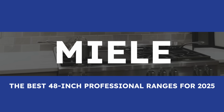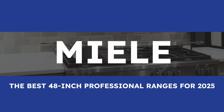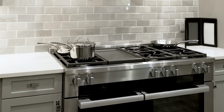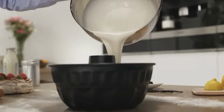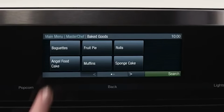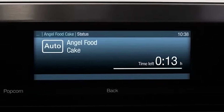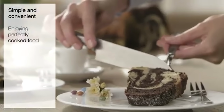Miele only offers dual fuel and is easy to clean. The grates can be placed in your dishwasher while the racks can be left in the oven during their self-cleaning mode. And Miele allows you to use technology to cook better. Their Master Chef control system allows you to select the food type and weight, and the oven calculates the proper time and temperature, like the Wolf Gourmet. However, the ability to utilize steam is what sets Miele apart.